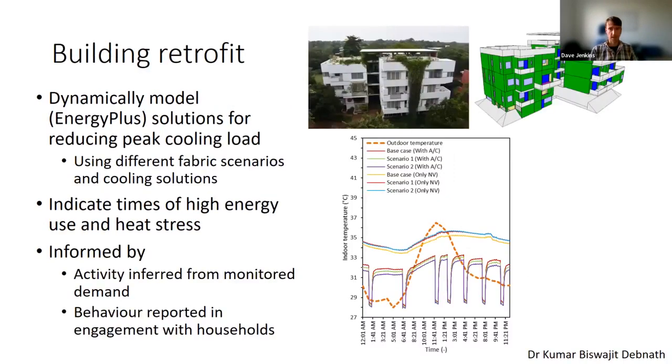And then moving on to some of the dynamic building simulation work carried out by Kumar Devnath at Heriot-Watt. So we just wanted to model some of the actual apartment blocks physically, and then run different fabric solutions to try and see what happens with the temperature profile of those buildings when we play about with thermal mass and insulation levels. But also how that impacts a naturally ventilated building compared to an air-conditioned building in terms of the demand profile that ends up coming out.